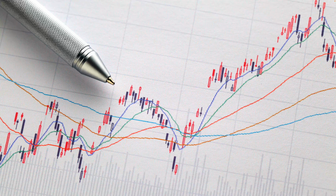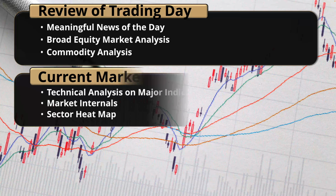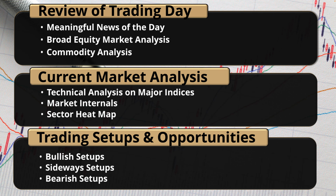So not the most action-packed day in the markets, but there is still some stuff to talk about. Today we'll be doing a review of the trading day. We'll be going over any meaningful news, taking a look at the broader equity markets, and doing some commodity analysis as well. We're then going to take a look at current market conditions by examining the major indices from a technical perspective. We'll look at market internals as well as the sector heat map for the S&P 500. And we're going to wrap up with some trading setups and opportunities. Let's get into it.